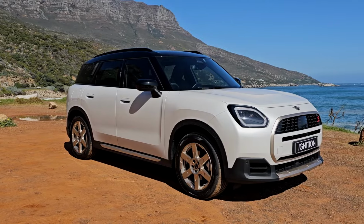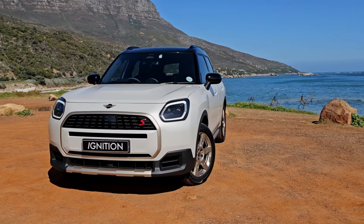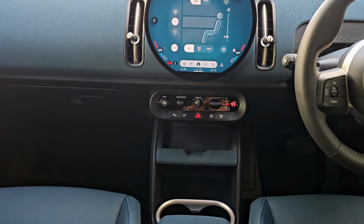Now, I wouldn't say that you need to stretch to this. It's got obviously more oomph, but that 1.5 litre has 115 kilowatts of power and 250 newton metres of torque, and is absolutely fine, I would say. It's lovely, obviously, to drive on the open road, but Mini is meant for around town as well. And it is super nippy and super responsive.